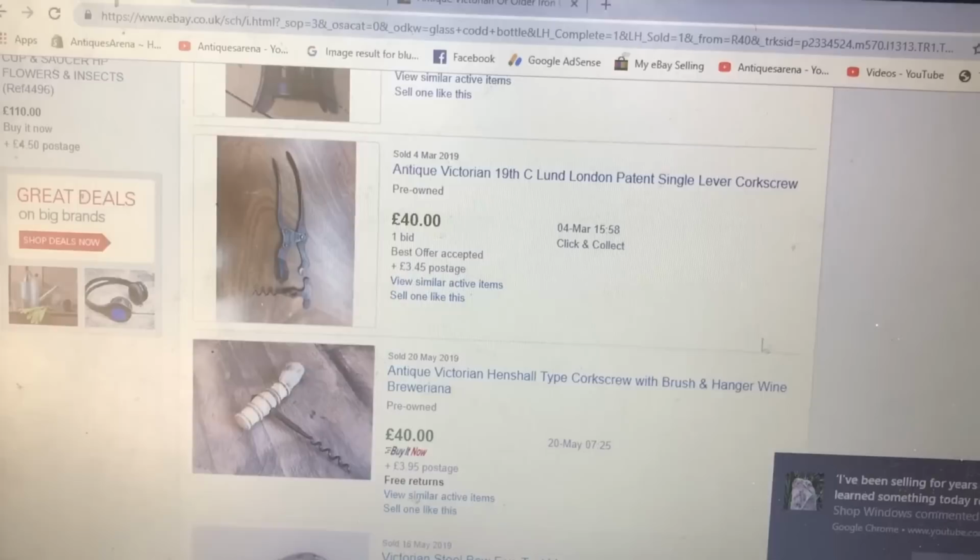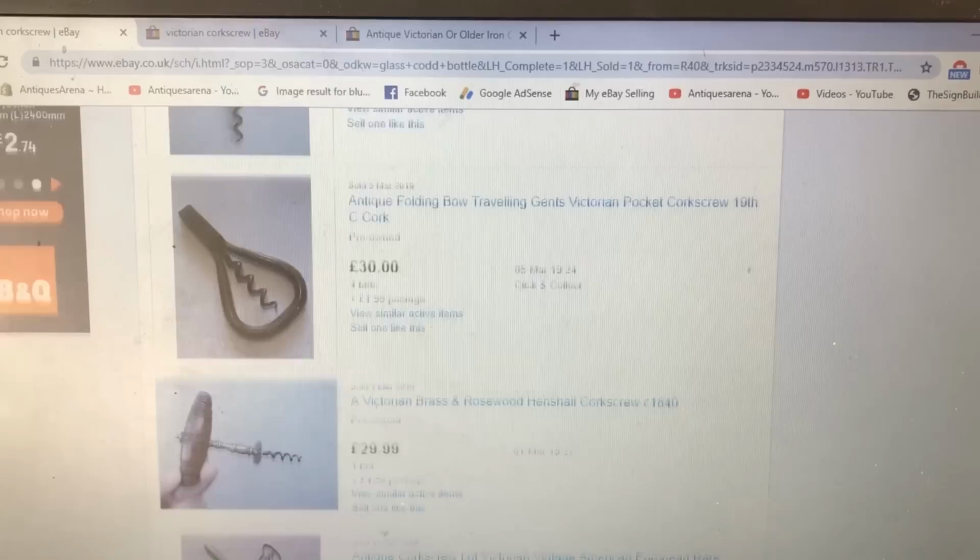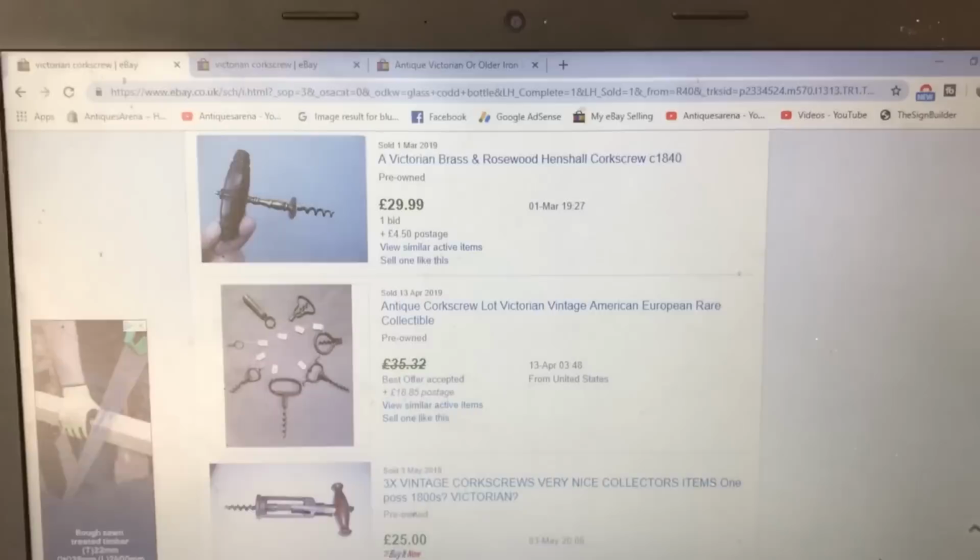Bear with me. So, just giving you an idea there of some of the prices on corkscrews. But in all honesty, even if I had £20-25 for it, I'm happy enough for the £4.